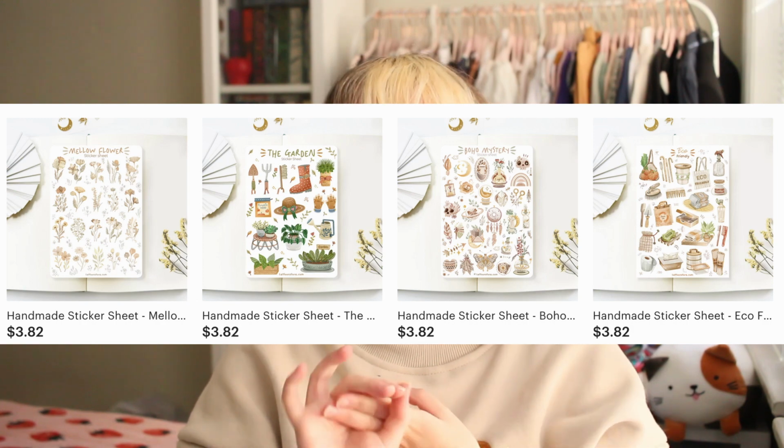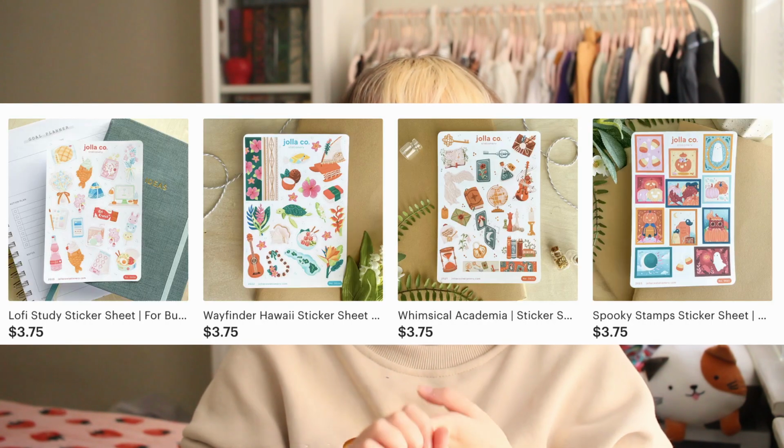Okay, the last category I wanted to talk about is stationery. Since at least for me, I feel like writing in my journal is very much connected to reading, since I primarily do a book journal. The first thing I wanted to talk about are a couple different sticker shops on Etsy that I use. We have the Lettoon shop, Jola & Co., and the Mohren Krunst shop.